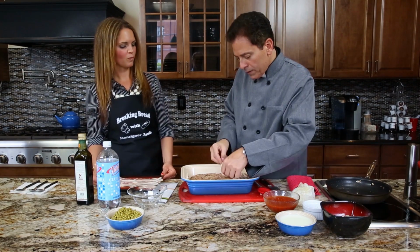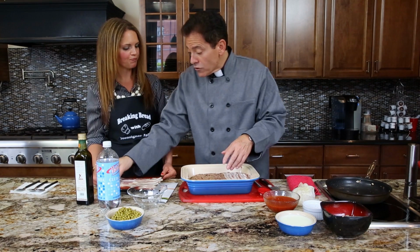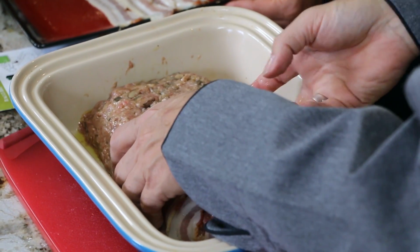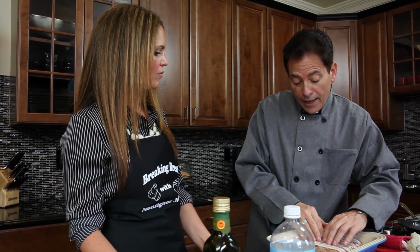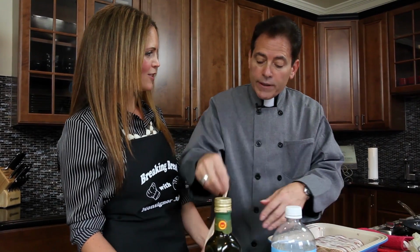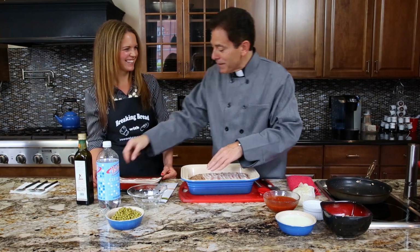Now, we were talking about the olive oil being like a staple for Italian cooking. Even in the church, we use olive oil. We have the oil of the catechumen, the oil of the infirm. The oil of the catechumen is used for adults and babies before they're baptized. Is it extra virgin? I believe it's extra virgin. I'm sure the church only uses the best.